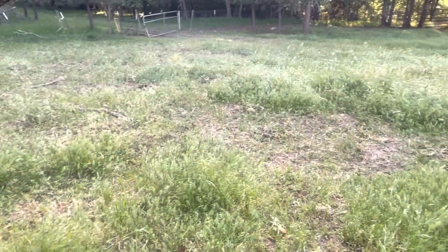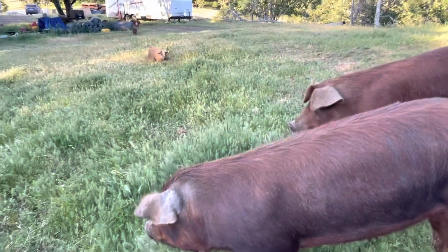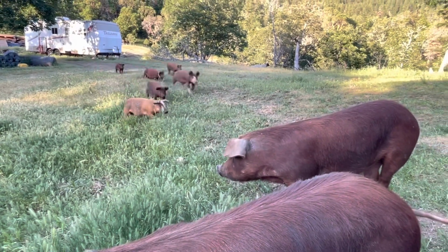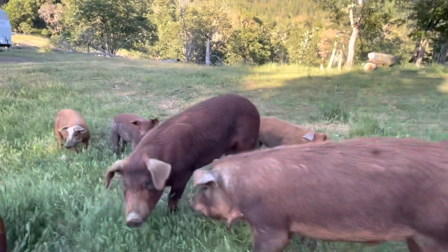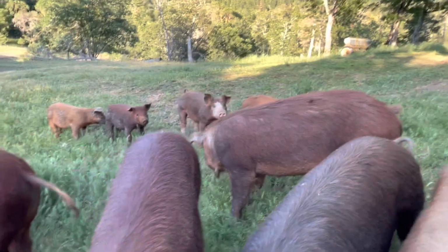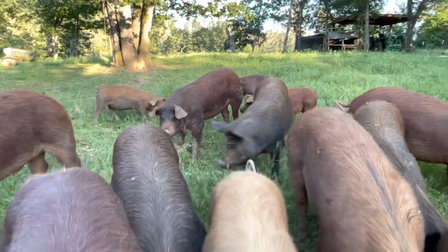So right now they're a bit choosy on what kind of food they're eating. As you can see, they've been eating some of the weeds here. Here comes our little ones. Come on. The little ones are very funny. Do you see how big the difference in their sizes is? I'm surprised about the little one who got out and stayed around the corner.